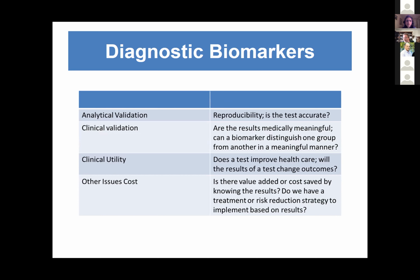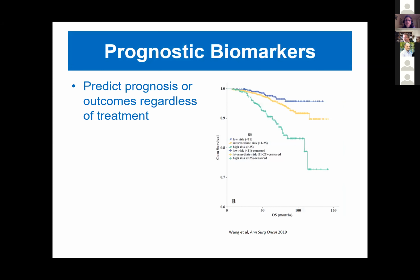And then there are other issues related to cost. Is there value added or cost saved by knowing the results? Do we have a treatment or risk reduction strategy to implement based on these results? So these are all important stages to consider for a diagnostic biomarker. And now I'm gonna switch gear and talk a little bit about prognostic biomarkers.